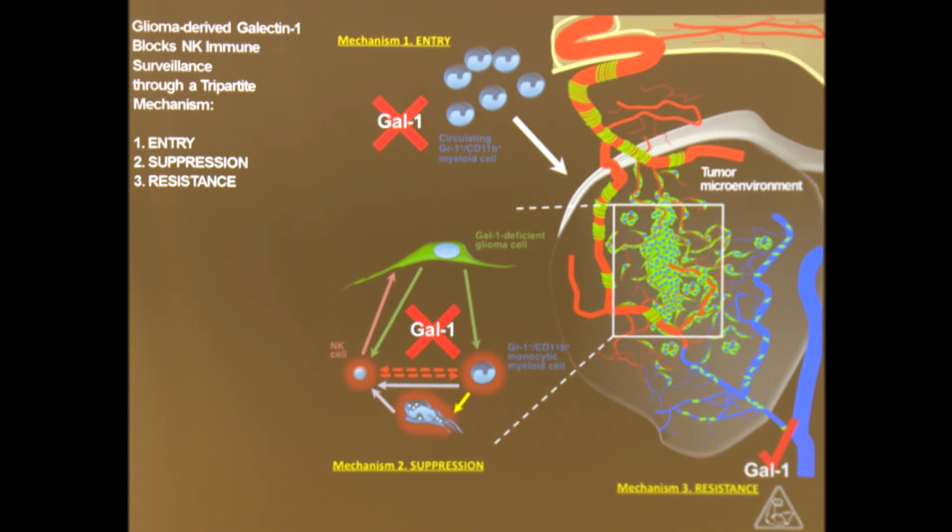And lastly, mechanism 3 involves resistance. Again, one of the first slides I showed you suggested that somehow galectin-1 expressed by a cancer cell is a way to actually cause a resistance to inherent NK-mediated tumor lysis. So when you combine all three of those phenotypes, it explains, or at least helps to explain, why GAL1-expressing cancers or brain cancers suppress innate immune responses.